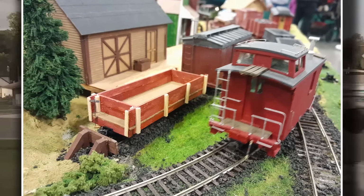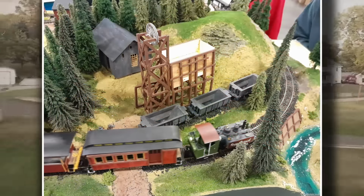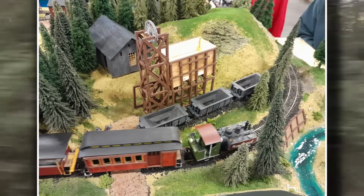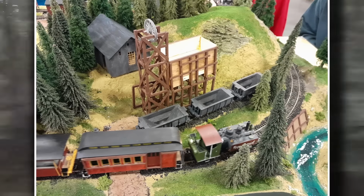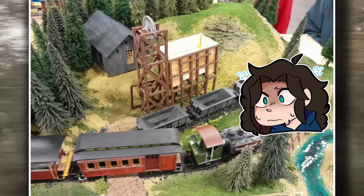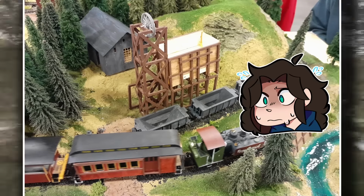Now, the layout wasn't finished. Obviously, the trees didn't show up, but I also kinda didn't finish the mine. I got it to a point where most people either didn't notice or didn't care that it was unfinished, but, man, it hurt to have it not be completely complete.